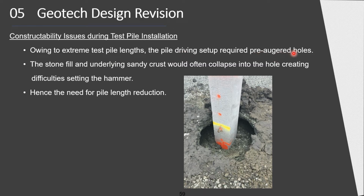And the assumption by doing the pre-augering was that the piles would slide easily into the holes, maybe 30, 40 feet, and then that way the hammer can sit on top of the pile and then drive the pile. But what happened was the stone fill, which was there as a surcharge layer, would often collapse into the hole, creating difficulties for the pile to slide, and there was no way for the hammer to get on top of the pile to drive it.